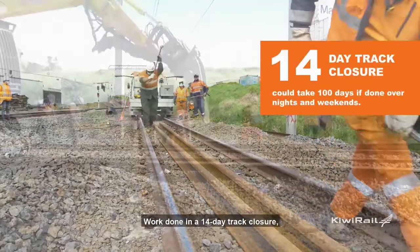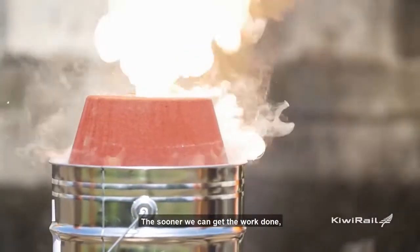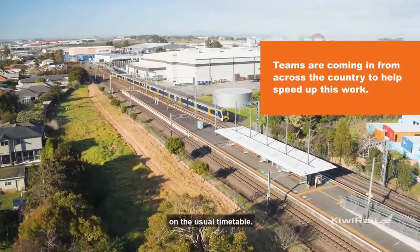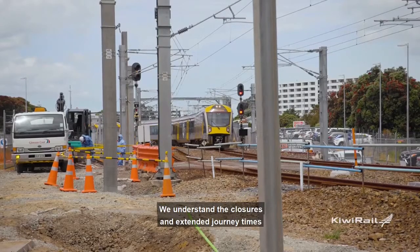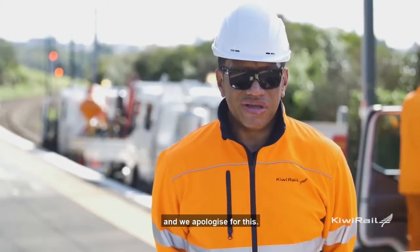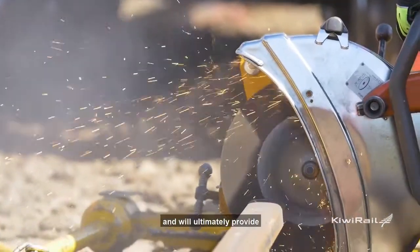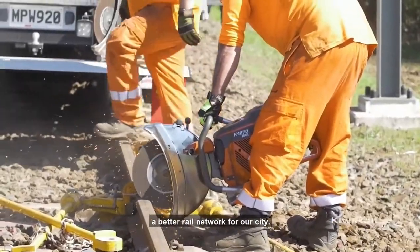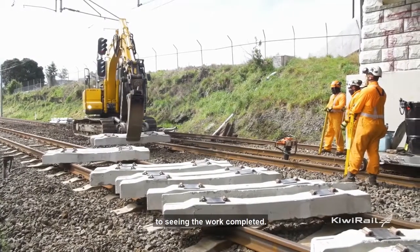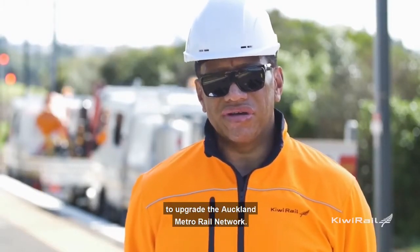Work done in a 14-day track closure could take more than 100 days if done at night and over the weekends. The sooner we can get the work done, the sooner we can get the trains operating on the usual timetable. We understand that closures and extended journey times are frustrating for our train users, and we apologise for this. However, the work simply must get done and will ultimately provide a better rail network for our city. And like you, we are looking forward to seeing the work completed, and we thank you for your understanding as we continue to upgrade the Auckland Metro Rail Network.